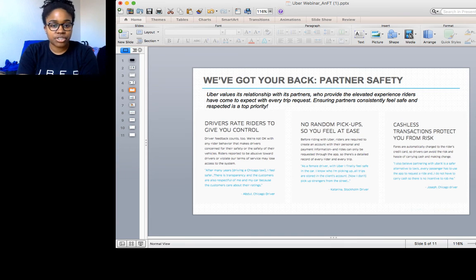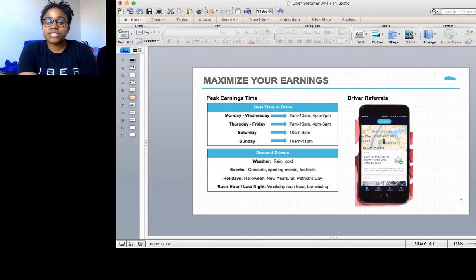So, maximizing your earnings. Basically, Uber always has a rollout of incentives. They always have certain guarantees out where you're able to make a certain amount of money during certain times.